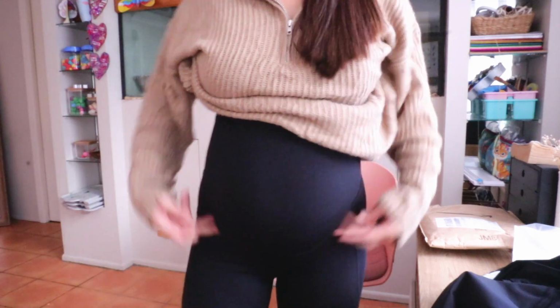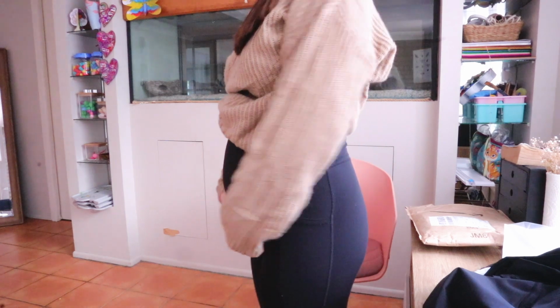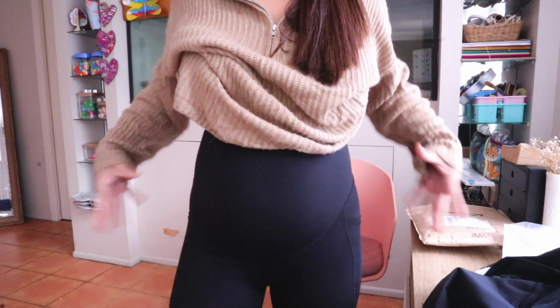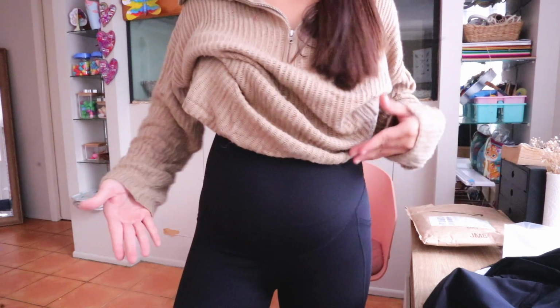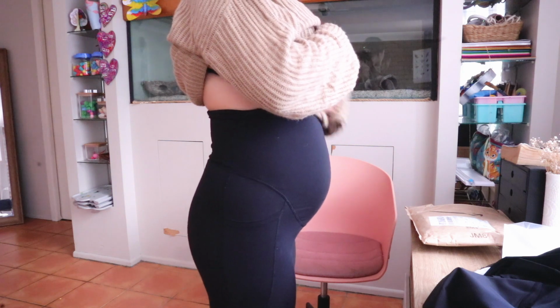The thing I love about them is the seam. Is this a seam? I don't know. The seam goes low for your belly and then it comes up high. And what that does is it makes you look like you have a bum and hips, because I don't. And you guys are probably like, what are you talking about? No, you don't. But it's just really flattering.